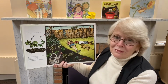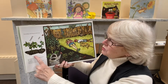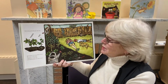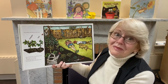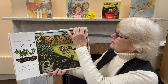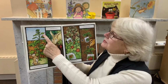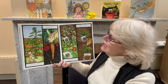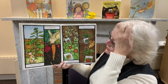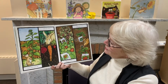Greening, growing up and out, spreading roots way down below. We water and weed and dream and wait and dream and wait some more. Some plants grow up. That's a sunflower. And some grow down. Do you recognize those? That's a carrot, some beets, and a radish.